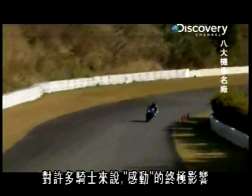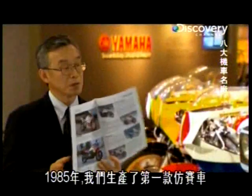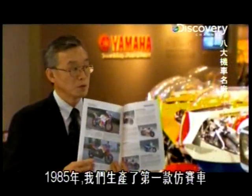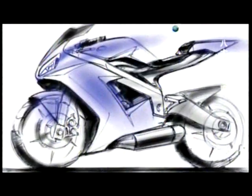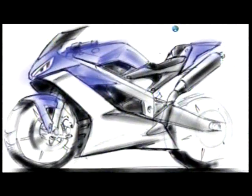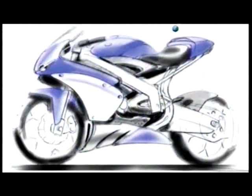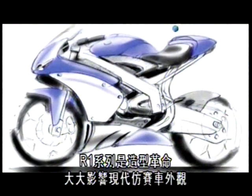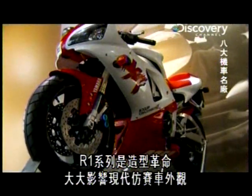For many riders, the ultimate impact of kondo, the way to really stir human emotion, can best be found in the heart of a full-blown sport bike. In 1985, we built our first sport bike, which has evolved into the R1 series today. The R1 series was a styling revolution that has influenced the look and shape of almost every modern sport bike.